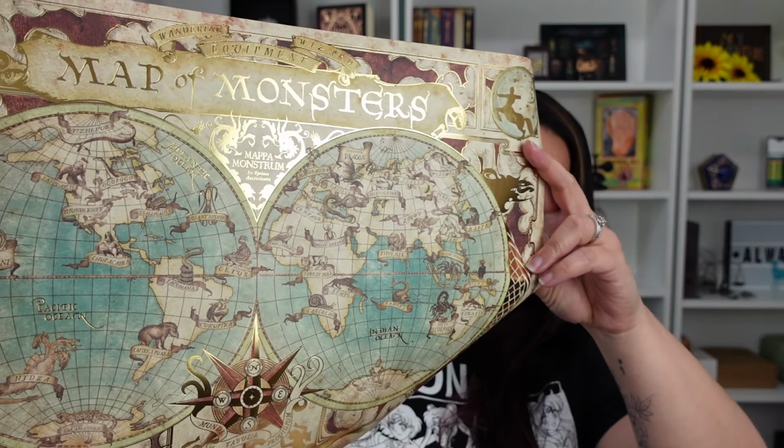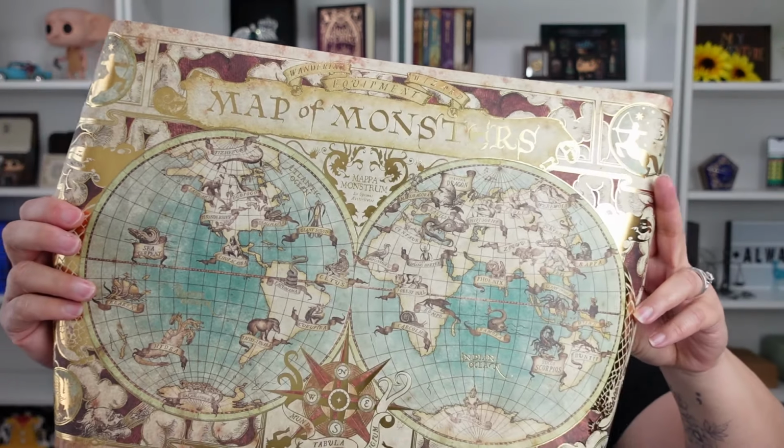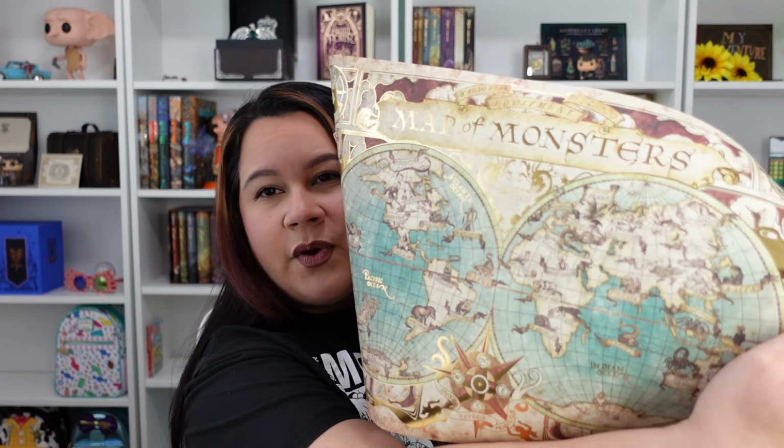Let me show you guys. And it has a ton of gold foiling, and it says map of monsters. And then it says mappa monstrum. And it's like a map of the world. And I guess it shows you each part of the world where the magical creatures would be located based off of the different parts of the world. This is so nice.